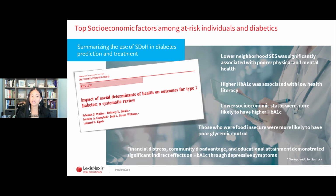These are all indicators or clues in someone's socioeconomic data that might indicate an individual may be struggling with type 2 diabetes or at risk for it. We at LexisNexis have this exact level of data on individuals, and we can use this information to determine the overall health of a population of your choosing to help your pharmacists make an impact on your community.